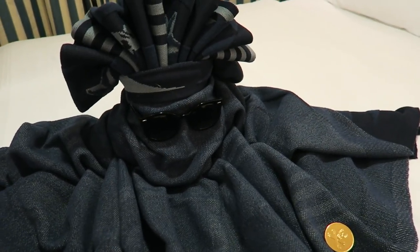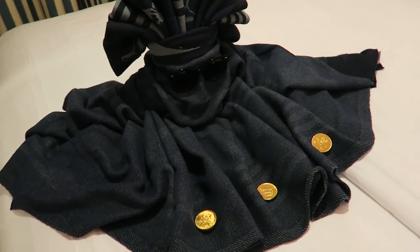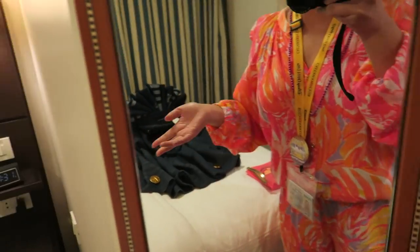Oh my gosh, look at how cute this is. They used my sunglasses. They tried to make it look like a human. Anyway, I also wanted to show you guys, this is a body mirror. This is the first time we've had a body mirror in a room.